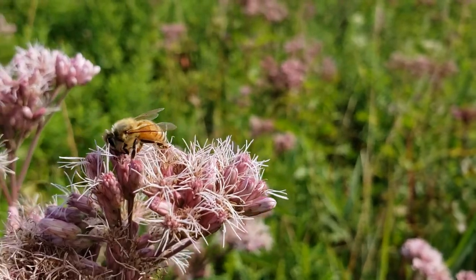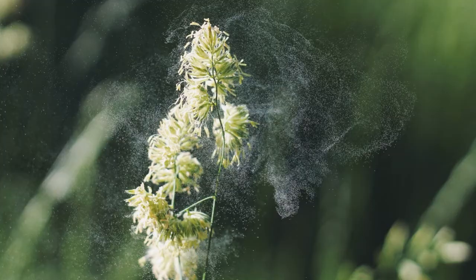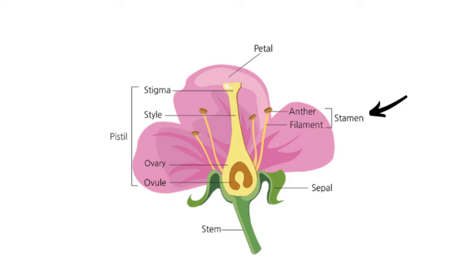In this video, we are going to learn about pollinators. Maybe you've heard that word before, but aren't quite sure what it means. A pollinator is any animal that contributes to the pollination of plants. Pollen is a powdery substance that is produced by the male part of the flower, called the stamen.